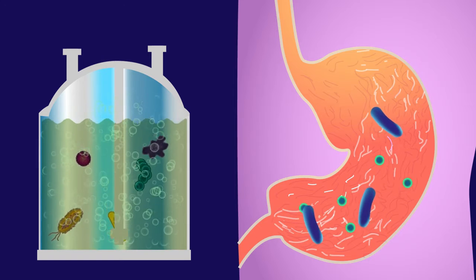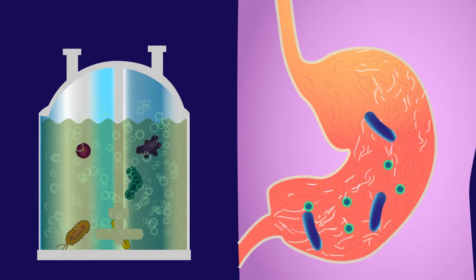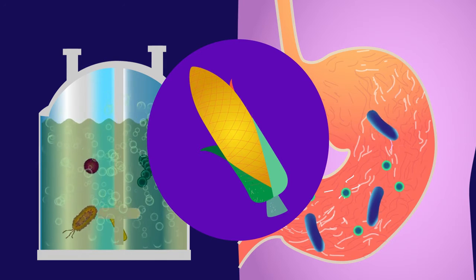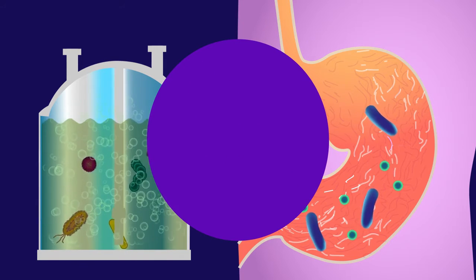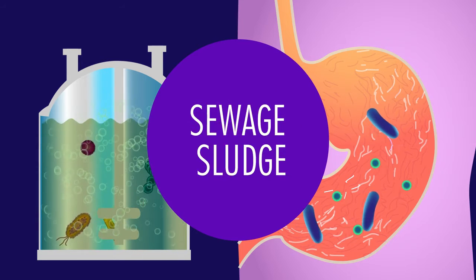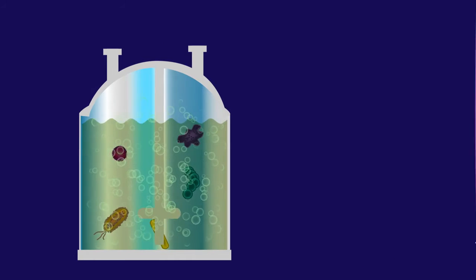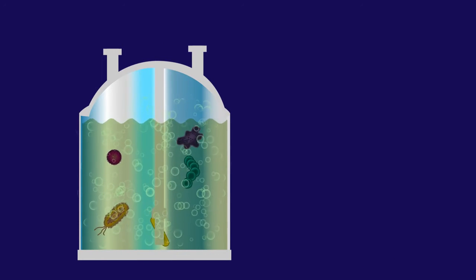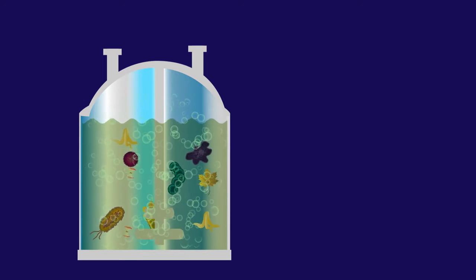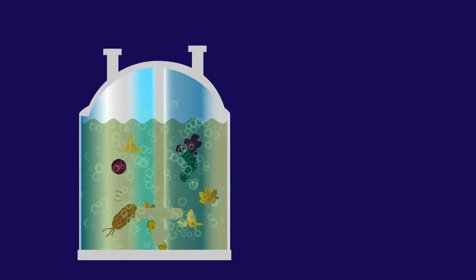One of the clever things is that the food can be plant-based material, like energy crops, specially grown for generating energy, or farm waste materials like cattle slurry, or it can even be food waste, wastewater and sewage sludge. We can make a renewable energy from all these useless waste materials. How amazing is that? In go the feedstocks and the microorganisms digest away and do their magic.